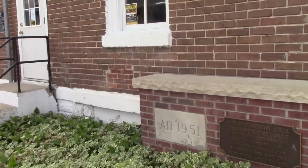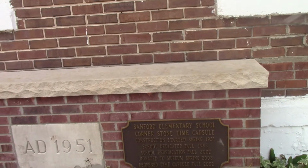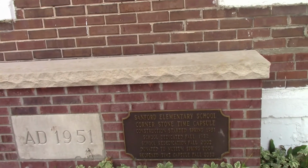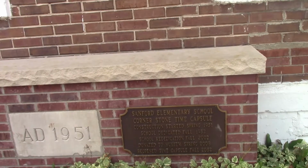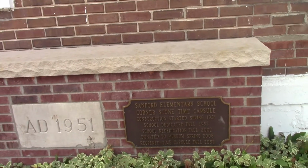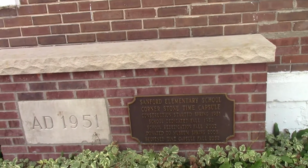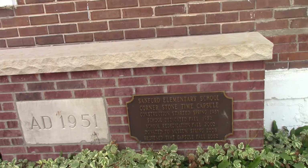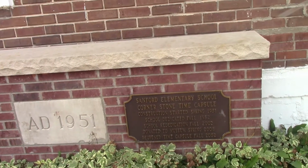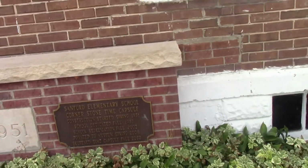AD 1951, Sandford Elementary School, cornerstone time capsule. Construction started spring 1951. School dedicated fall 1952. School education ended fall 2002. Donated to museum spring 2008. Reopen time capsule fall 2052. So they haven't even opened up the time capsule yet. But this is the old school.